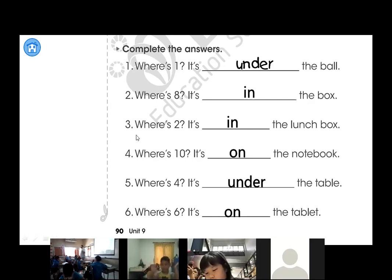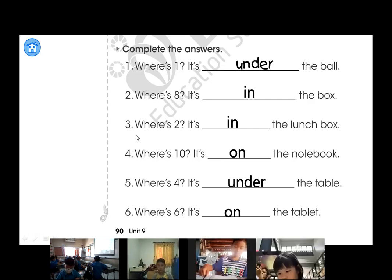Who has an iPad at home? Me. Me. Your tablet. Your mama has an iPad. Your mama has an iPad.